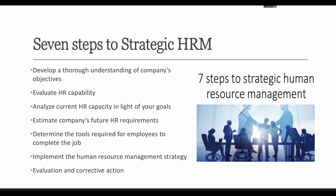Number 1 is to develop a thorough understanding of the company's objectives. So when a company decides to have an objective for the longer run, it needs to be communicated and it needs to have an overall understanding among all the people who are involved in the process. The next step is to evaluate the HR capability. Evaluation gives us a clear understanding and a broader perspective of what can be done and what can be said.